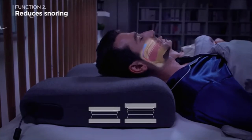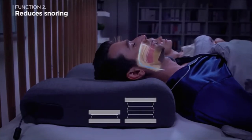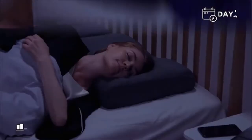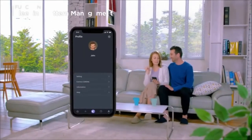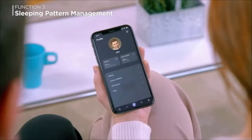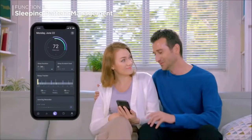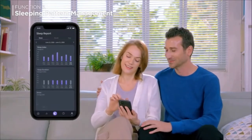When snoring is detected, the pillow automatically adjusts its own height to open up your airways and allow for proper breathing. It also monitors your sleep pattern. So that while you're sound asleep, it stays up learning your habits and analyzes how you can sleep even better.